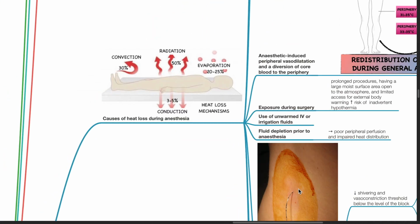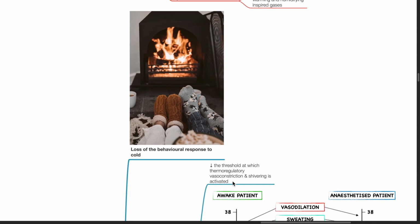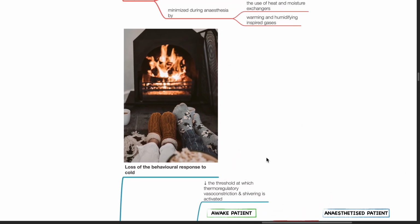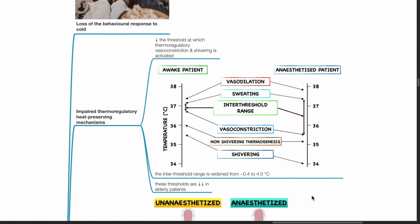Causes of heat loss during anesthesia. Examples include loss of the behavioral response to cold and impaired thermoregulatory heat-preserving mechanisms. Anesthesia reduces the threshold at which thermoregulatory vasoconstriction and shivering is activated. The inter-threshold range is widened from 0.4 to 4 degrees Celsius. These thresholds are further reduced in elderly patients.